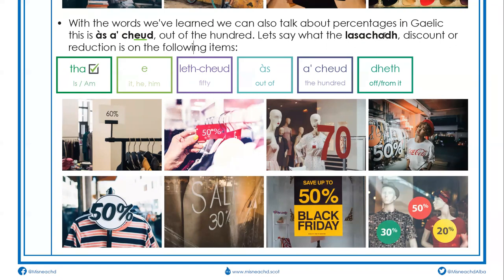What is the discount that's on them? Ha iad trichead as a hiad ye, which is what I would say. Ha iad seasgad as a hiad ye, 60 out of 100 off. And seo ha iad leth-cheud as a hiad ye, and seo ha seachdad as a hiad ye.